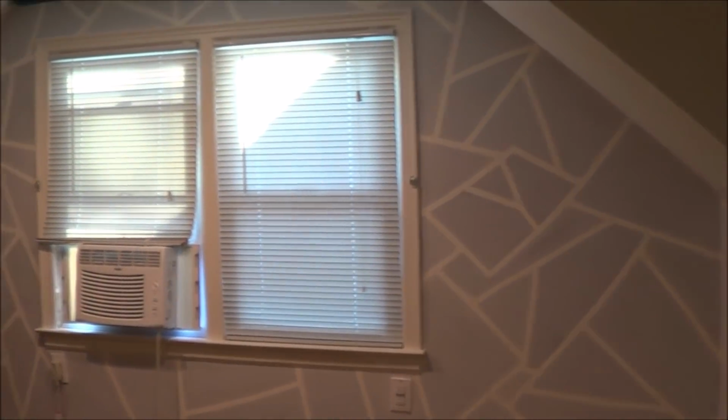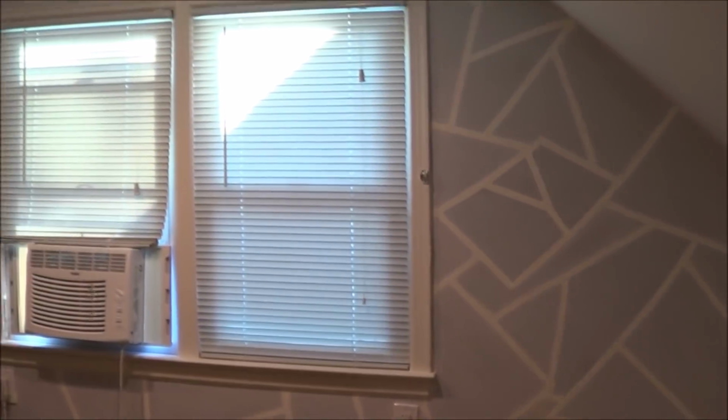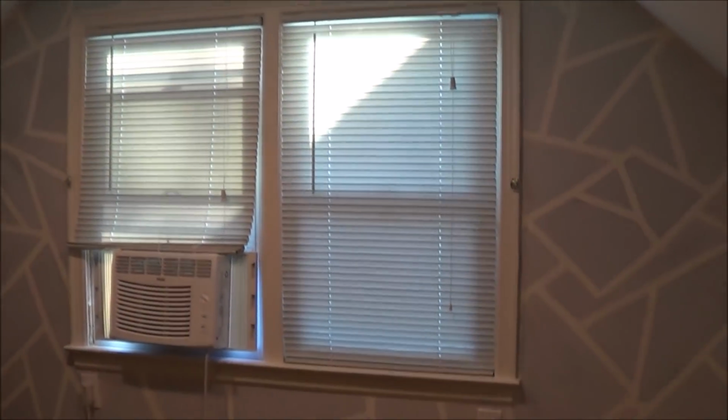Well, good morning. This is what the actual room looks like. My hubby taped it off last night because he was going to paint it when he got up, but yeah, the tape is falling, so we're gonna have to do that all over. It's all over the place. But this is the wall. Isn't it so beautiful? Guys, I am so excited.